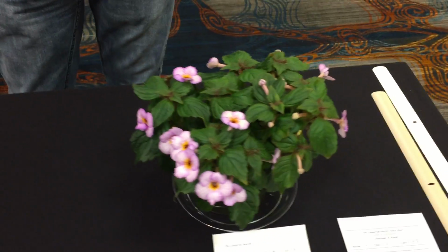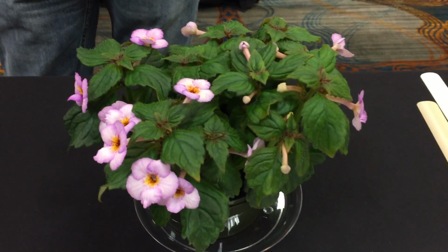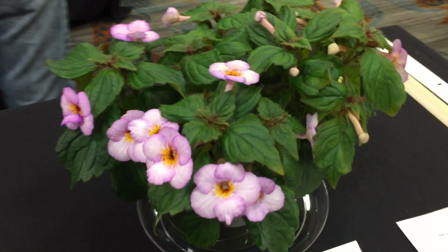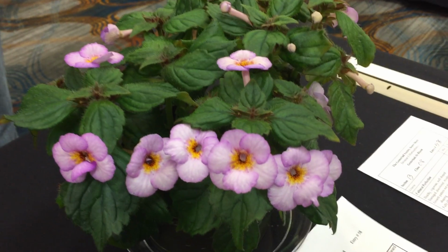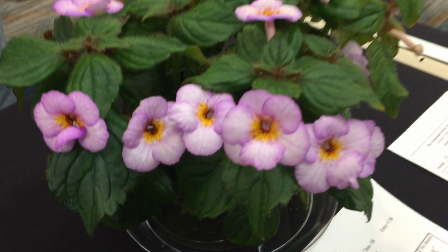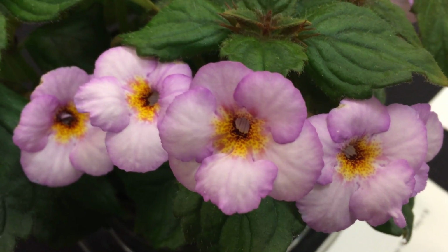Let's skip this one and go to this next one first. This is Minis Argentina. What do you know about this? Again, this is one I really don't know that much about. I also ordered this one online. But the bloom is just very, very striking. I like the edging to it.